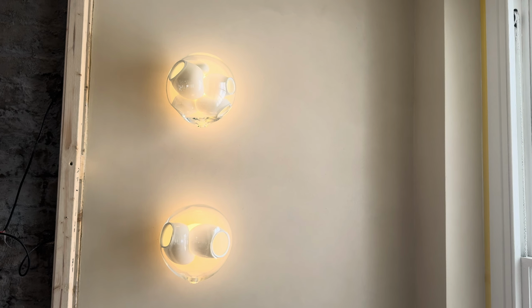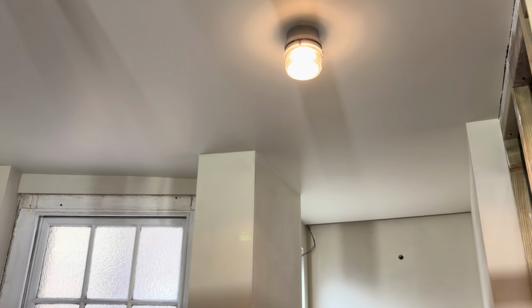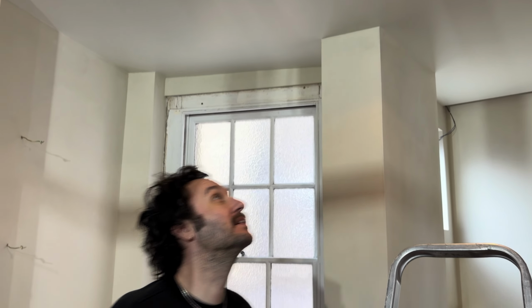I can't wait for the wall lights to go in, all of these beautiful things. I think the sink that we opened in week 1 or something will eventually be in here, and I can't wait for that moment.